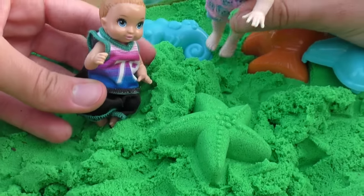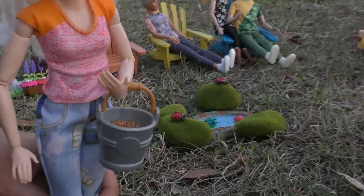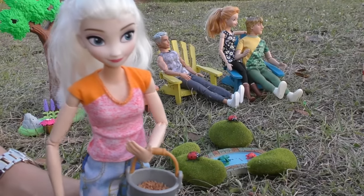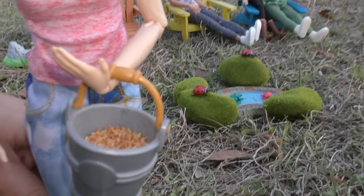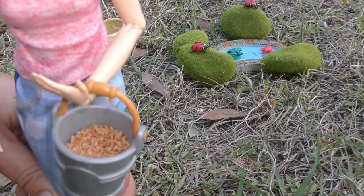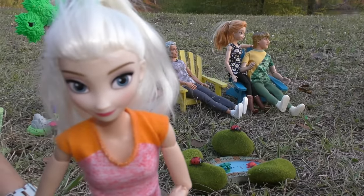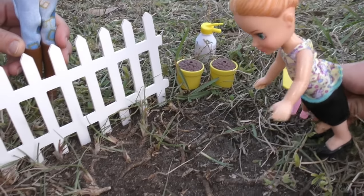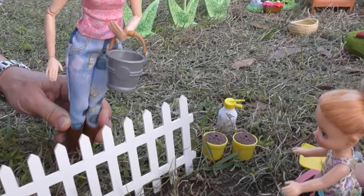No. Don't destroy it. Okay, girls. Your next activity, I think you're going to really like it. I have here a full bucket of seeds. Wait, planting? Yeah. And you are going to plant them all in this little beautiful garden. Where? Oh, it's right here. Cute. Yep. It's a perfect spot for the seeds.